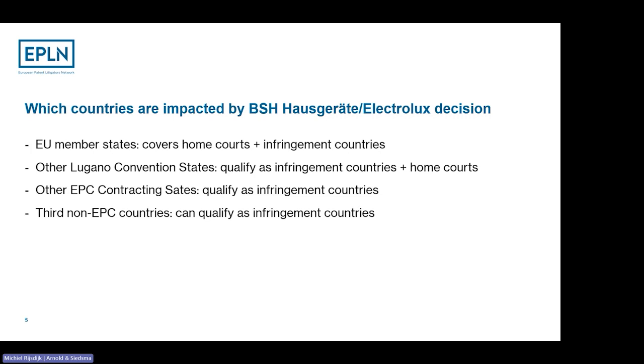So that could be qualified as an infringement country where a cross-border action could be taken if you have a home state in one of the countries of the European Union. And perhaps even further, well, to be decided by the court, maybe third non-European Patent Convention countries can qualify as infringement countries.